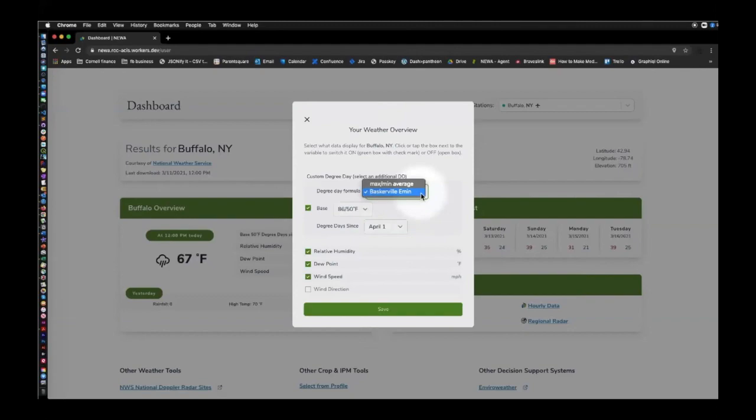With this, there are actually different ways to calculate degree days. Baskerville-Emin refers to a very precise way to capture heat units on a day where maybe, if the minimum temperature is 50, the maximum temperature on that day would be 55 and the minimum temperature would be 48. But it's really up to you. If you're interested in more information about degree day calculation methods, reach out to the NEWA help desk and we'll send you information that will be provided at the end of this tutorial.